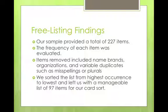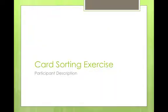The free listing exercise resulted in a total of 227 items. We analyzed the frequency of each item and reduced our list to a manageable 97 items for our card sort. The next step in our data collection was to conduct the card sorting exercise.